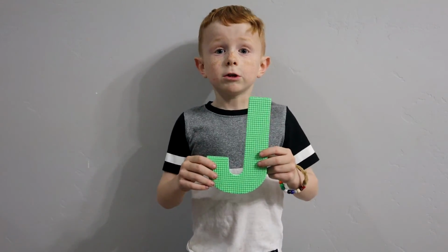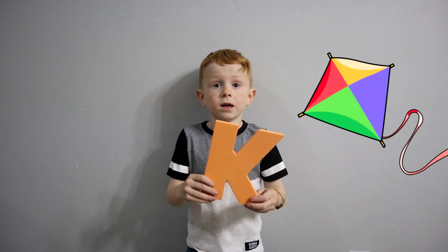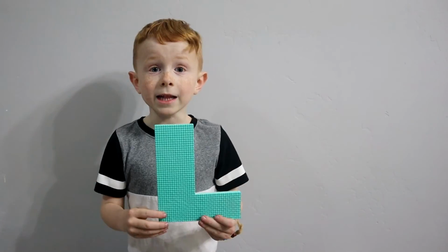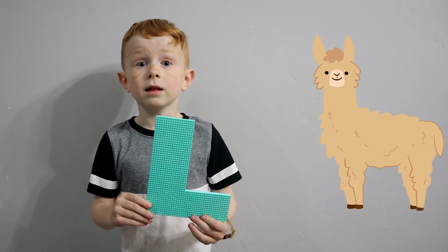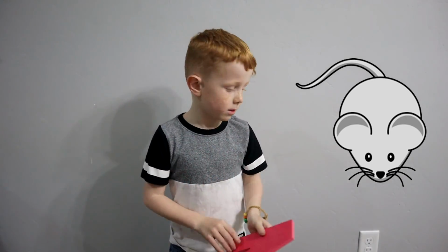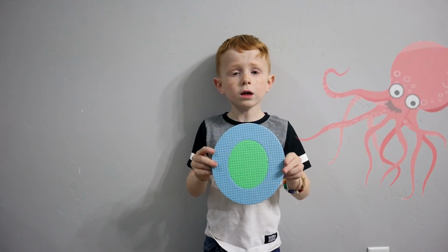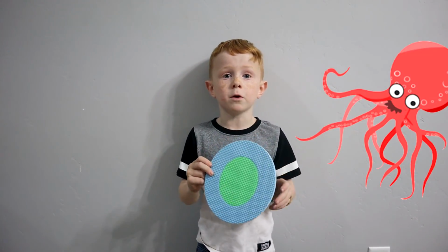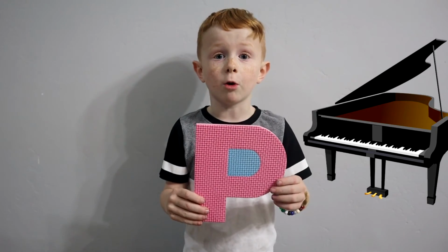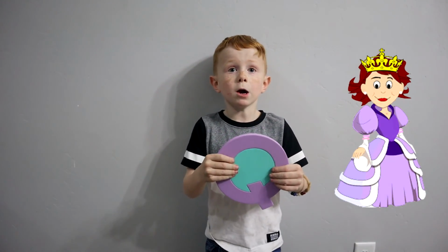I-I-Igloo. J is for jump. J-J-Jump. K is for kite. K-K-Kite. L is for llama. L-L-Llama. M is for mouse. M-M-Mouse. N is for nest. Nest. O is for octopus. O-O-Octopus. P is for piano. P-P-Piano. Q is for queen.